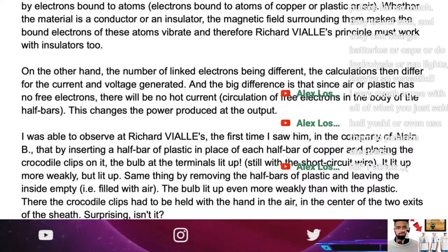I was able to observe at Richard Viley's, the first time I saw him, in the company of Elaine B., that by inserting a half bar of plastic in place of each half bar of copper and placing the crocodile clips on it, the bulb at the terminals lit up. Still with the short circuit wire. It lit up more weakly, but lit up.